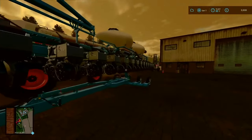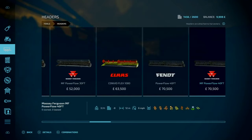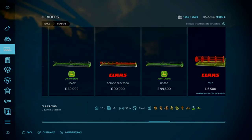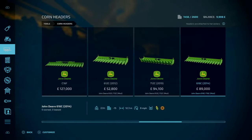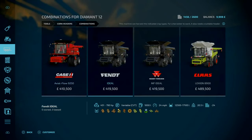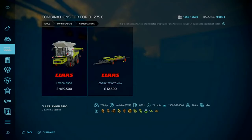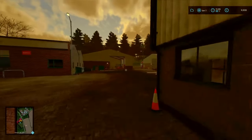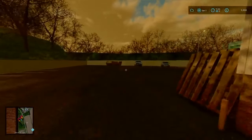We're still going to need a header for the combine. That's going to be 63 grand plus the header trailer, which is an additional 7 grand. Unless there are any modified headers for us. No, just all the Deere stuff. Corn headers. So maybe something like a 9 meter corn header, and that's 12 grand. I've even thought about getting our own farm in that, which we will. First of all, we get our own plot of land.